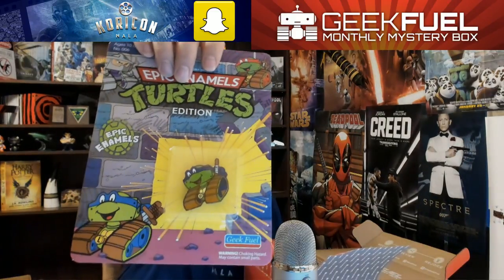And what is this? Epic Enamels Teenage Mutant Ninja Turtles. Teenage Mutant Ninja Turtles, Turtles in a Half Shell, Turtle Bar. This looks like it's Donatello. Leonardo. Donatello. I think it's purple. Is that purple on him? I think it is. So that's Donatello.